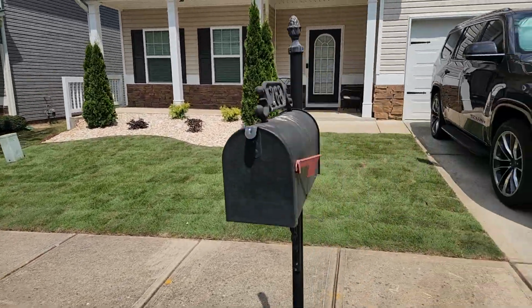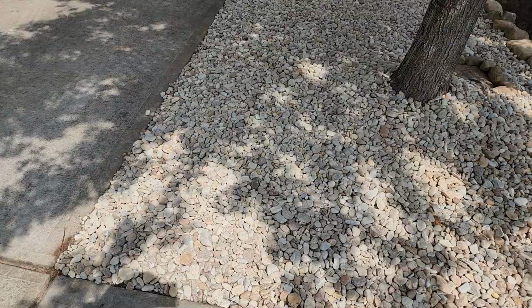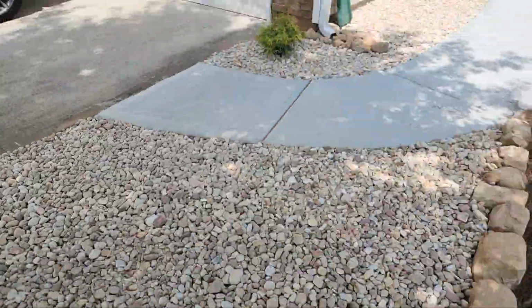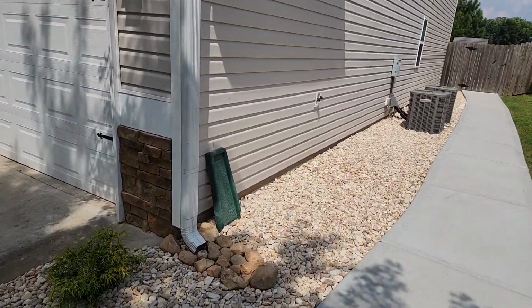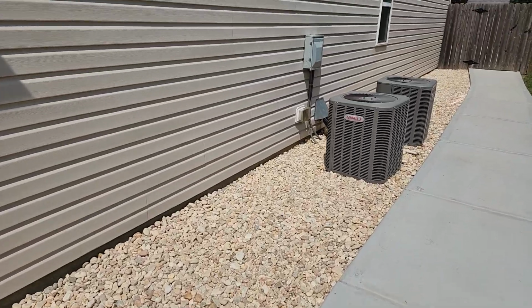Now, we didn't stop there. We also were able to provide this customer with the solution on the side of their home that dealt with the water coming from the neighbor. I brought in this beautiful decorative gravel, and then I also paired it with our river rock. And then I also did the exact same thing on this side of the landscape just to give that customer their landscape features. Let me take you to the backyard.